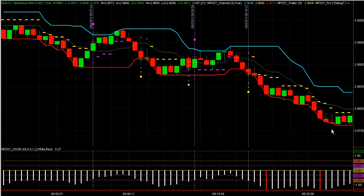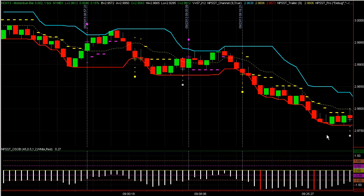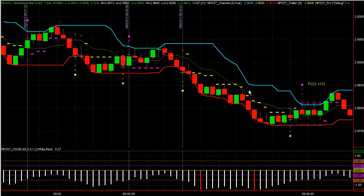And as you can see here also, it was a very nice, very strong winning trade. And once we got that, we stopped trading. So by not trading, we avoided this losing trade here. And, well, this was a break-even trade, essentially. We missed out on that one, too. But we got 131 ticks for the session.